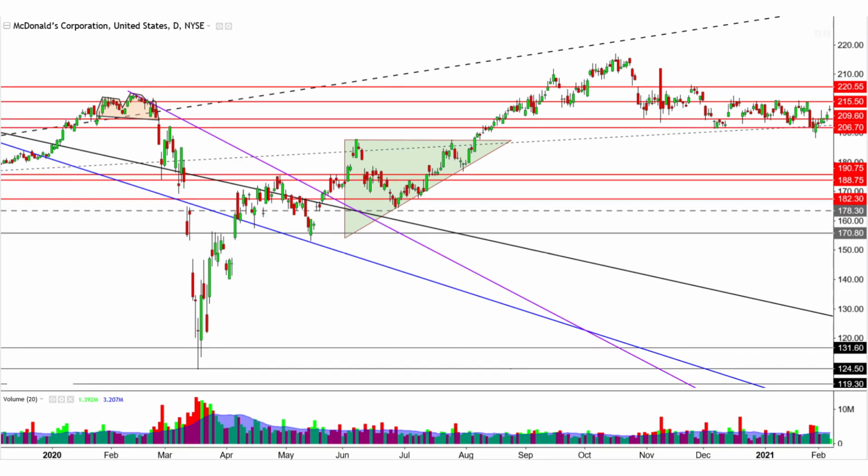In this case, it would have been helpful to more broadly define the upper boundary of the new ascending triangle to include the 209 to 206 range, as it was an obvious area of relevant resistance from being the neckline range of the past 2 head and shoulders.